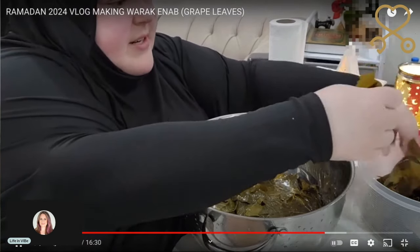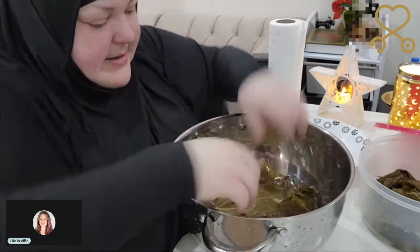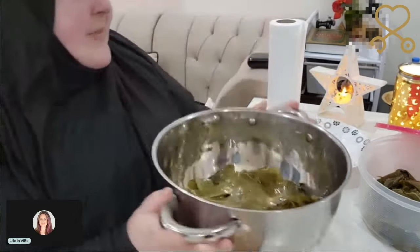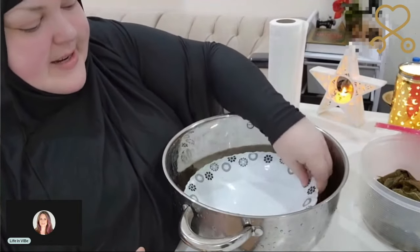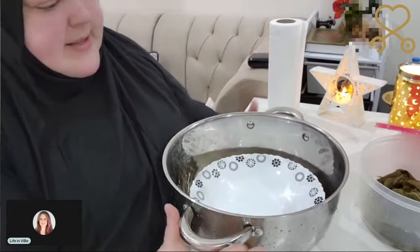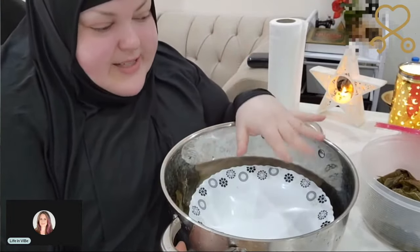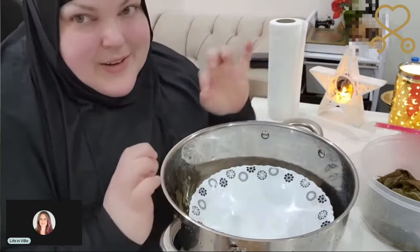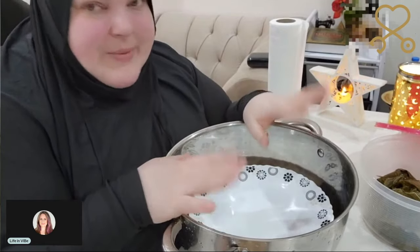I'm going to put one more leaf here. Okay. And just like that. All right. Okay. And to keep it weighted down, I'm going to put a plate on them like this while they're cooking so that, like I said, they don't float around. And I'm just going to cover with foil because I broke the lid to this pot. I have the outer layer, actually. I'm going to put foil in the outer layer of the lid. Okay. So that's what I'm going to do.